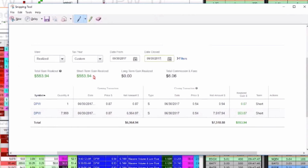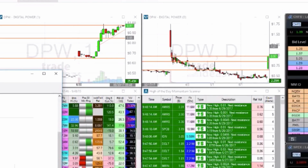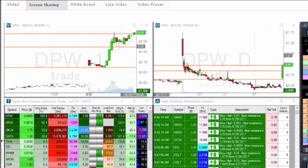And here it is. So I have DPW, 8,000 shares. I got in at 87 cents. I got out at 94 cents. Right now it's at 98 cents. I wish I was still in. I'm not, though, because I lock in my profits early. But I made $553 on my Friday right here, guys. 553 bucks on my Friday, just locked in, just like that.